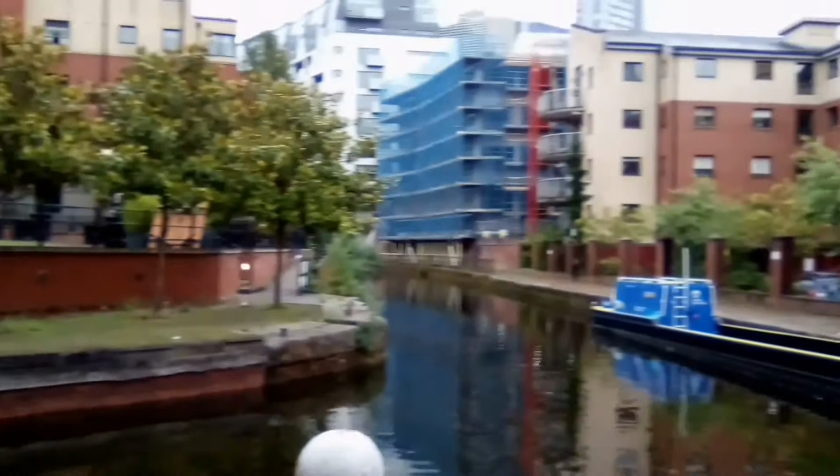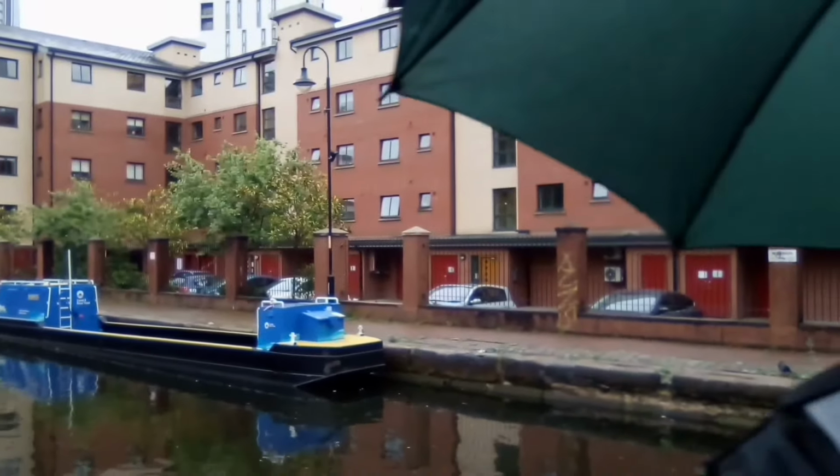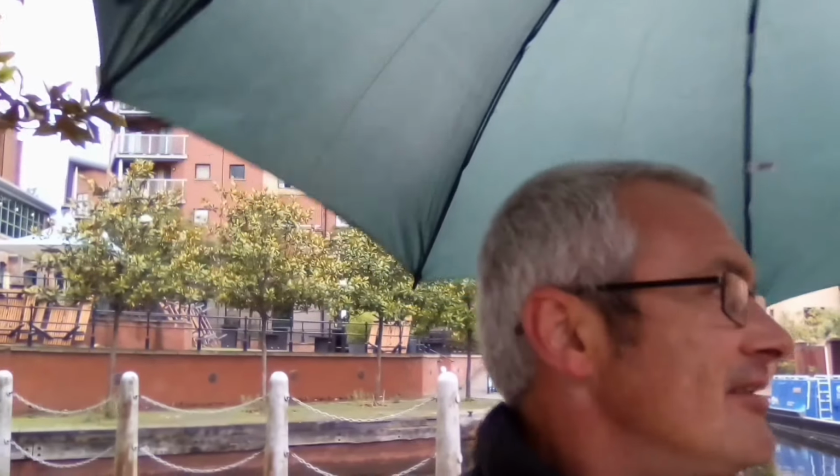Got my brolly today, because I'm in Manchester. As I said, we're near Bridgewater Hall, Bridgewater Canal, Bridgewater Basin, Piccadilly Basin, and it's a section where the Rochdale Canal would have gone under the GMEX Centre. The section was never fully opened. It would have connected to the Bury, Bolton and Manchester Companies Canal.